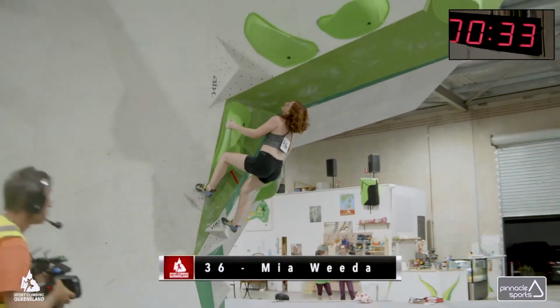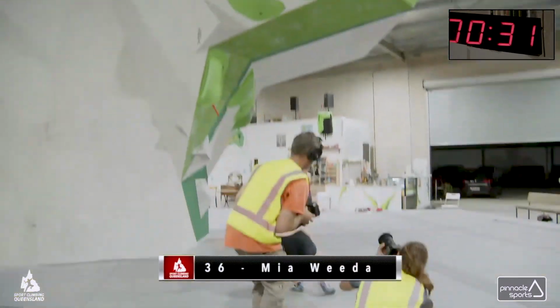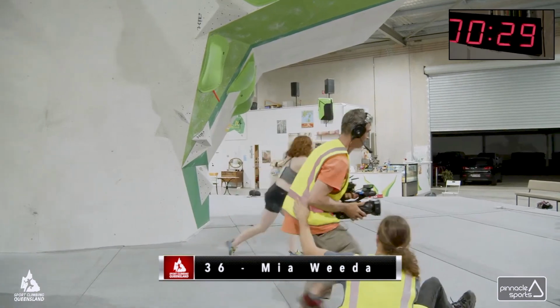Getting a foot around this time. I think that's a little bit better for her. Oh, big commitment there, and almost got the cameraman.